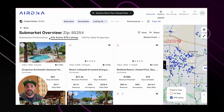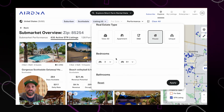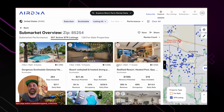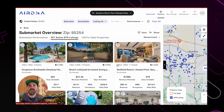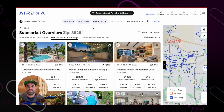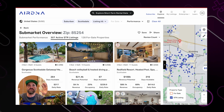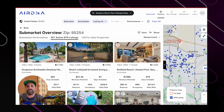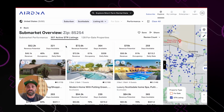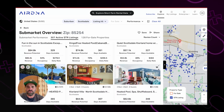So then there's a thing called active listings. So just in my area, just make sure I have the settings on. Entire home, house, 3-bedroom, 2-bath. So just in my area in Scottsdale, guys, there are 307 listings that have a 3-2. That's a lot of listings that you have to compete with. So why would someone book yours over a different place, right? So these are the top ones. These are the ones that are pulling up on the first page. So definitely always dive into this and figure out what is going on.